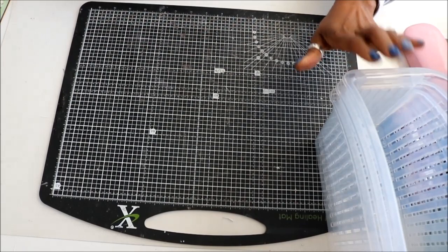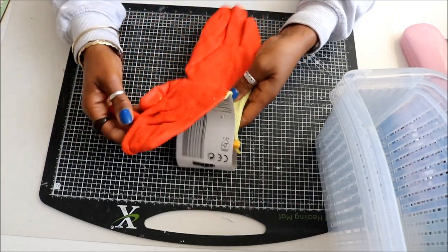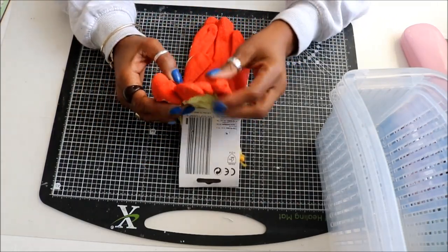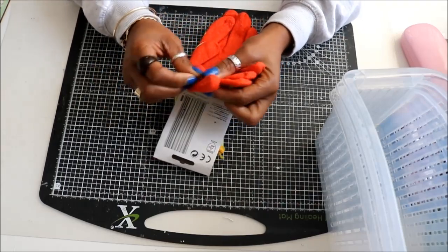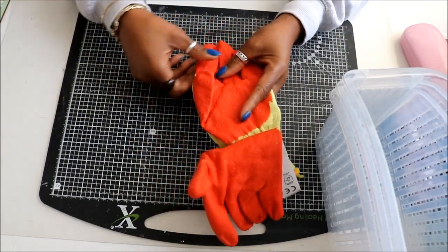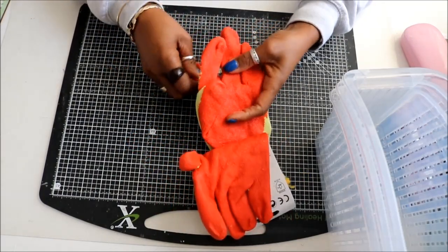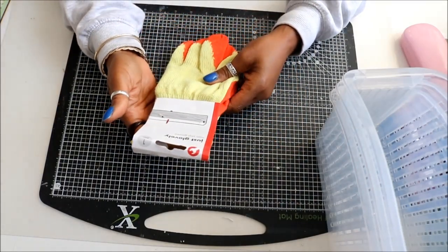Like those. Right. I got a pair of these gloves. They are such good gloves. I love them. And they're really good for gripping. You know, I do a lot of DIYs and I'm always doing something in the house that requires DIY gloves. So I got those as well.